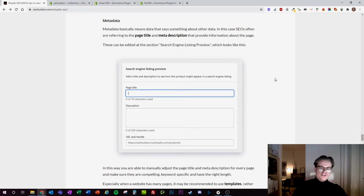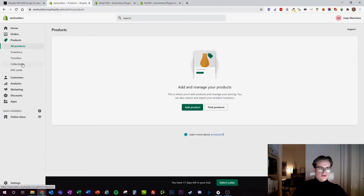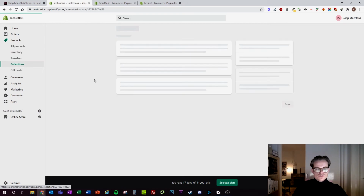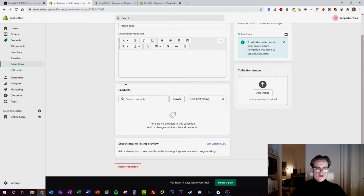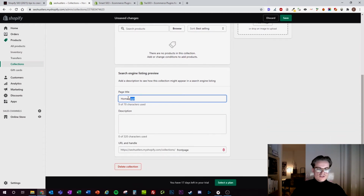To find the search engine listing preview, you just head to your Shopify store, go to the product section, and from there you click on collections. And obviously we only have one page here because we didn't create a full store. So you select homepage, and there you have it, all the editable elements. And here you can see the search engine listing preview, edit website SEO. And from there you can change the page title and whatever you want, and create a fitting description.